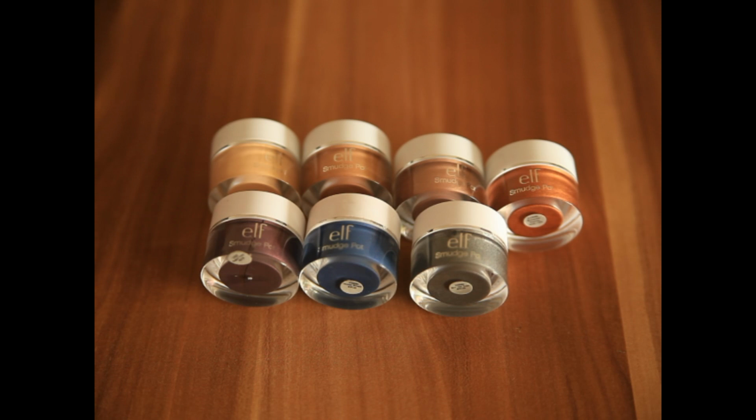But still, if you're getting these on one of their 50% off sales, you can get them for as low as $1.50 a piece, and that is an amazing deal for the quality and for the quantity of product that you're getting with each of these. So without any further ado, let's jump right into the swatches.